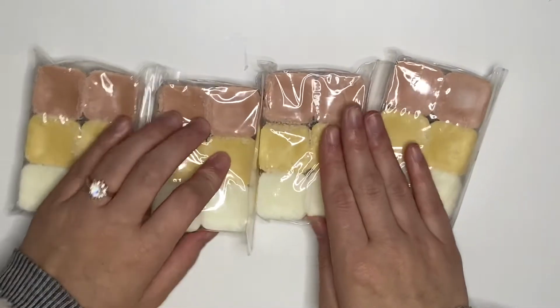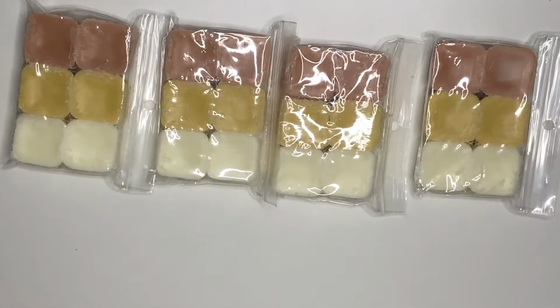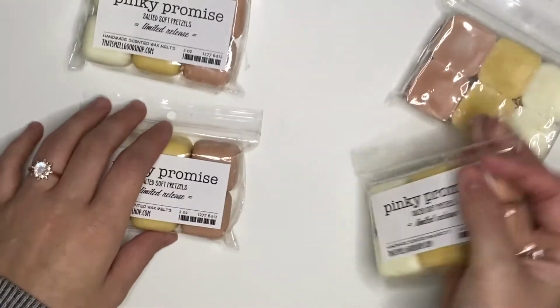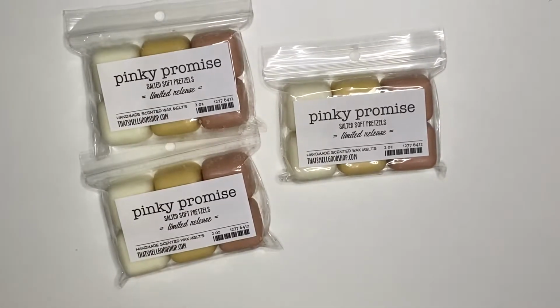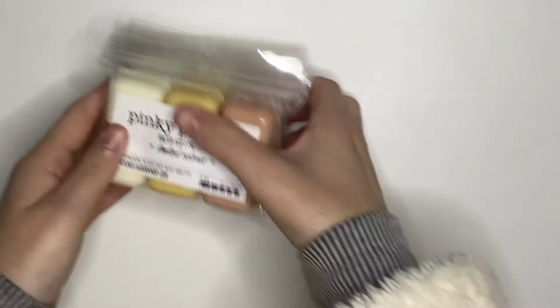And this next one I bought 4 6-packs. I wanted 2 12-packs, but I got cart jacked for them, so I got these, and this is in a limited release of Pinky Promise, which is just salted soft pretzels. And I wish I would have gotten like 8 of these. It is so good. My mouth is watering over it. I can't wait to melt this. So yummy. So that was everything from that Smell Good shop.